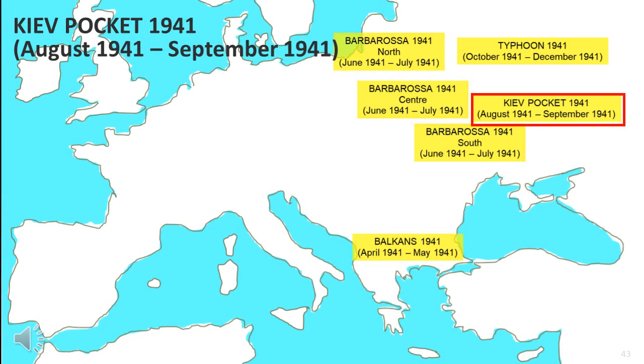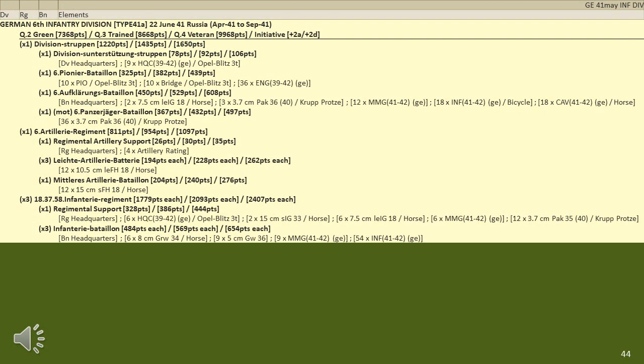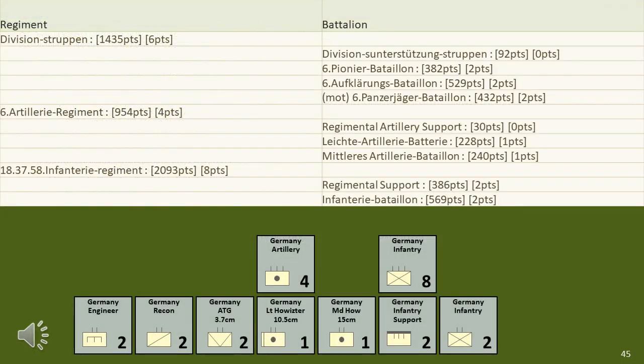After successfully advancing in the north and centre, the Germans then swung south and destroyed the Russian defenders down in the south around Kiev. When the Germans invaded Russia, they did modify the support elements of the infantry divisions. While some new equipment was available, the supply of newer anti-tank guns was not initially seen as a high priority. The main change between 1940 and 1941 was the infantry regiment support formations were beefed up.